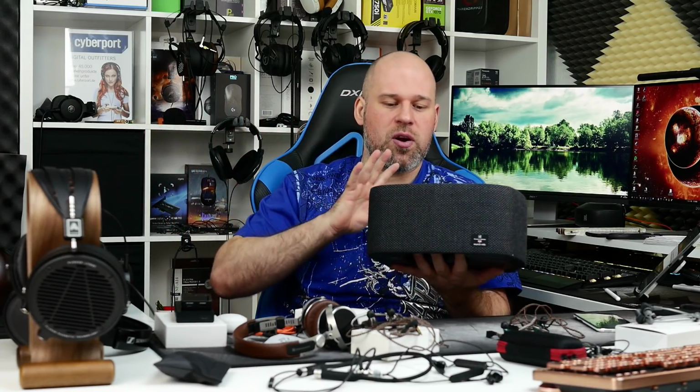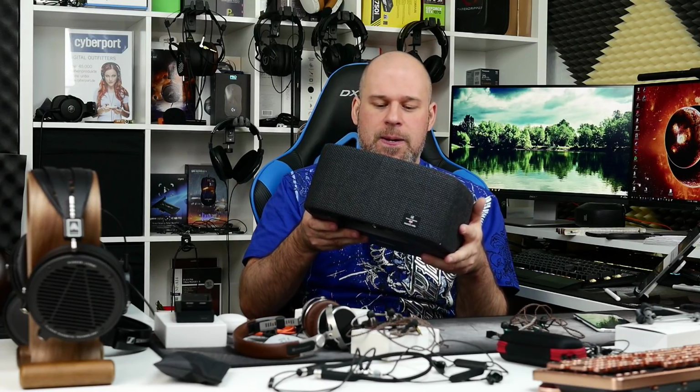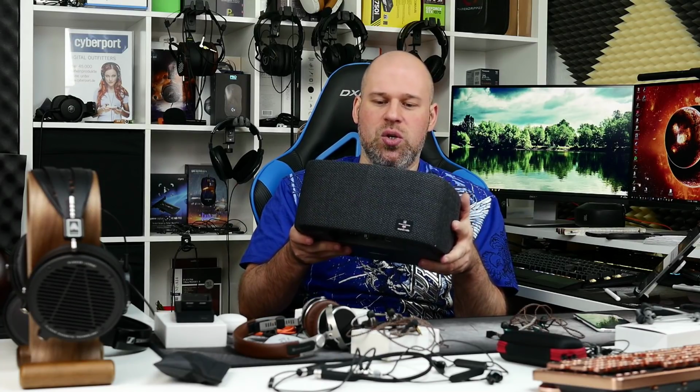Really good sound. I mean, it doesn't have the stereo separation obviously of the stereo ones, but for a single device, you could, for example, use this under your TV, and it should still sound a lot better than most TVs. This is what it can do really good, and it sounds good.